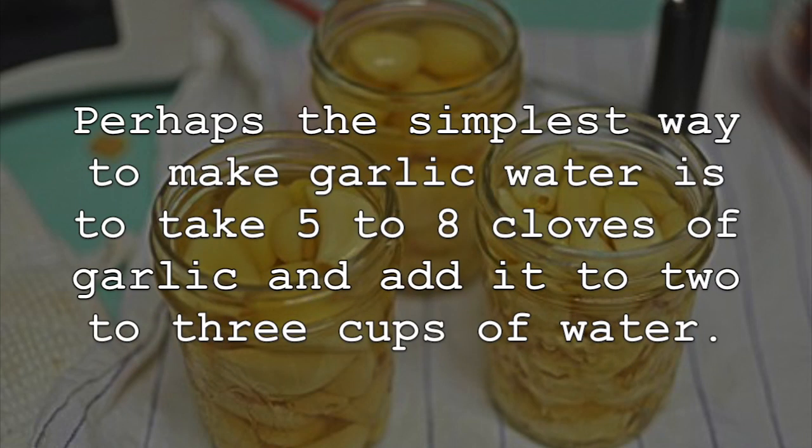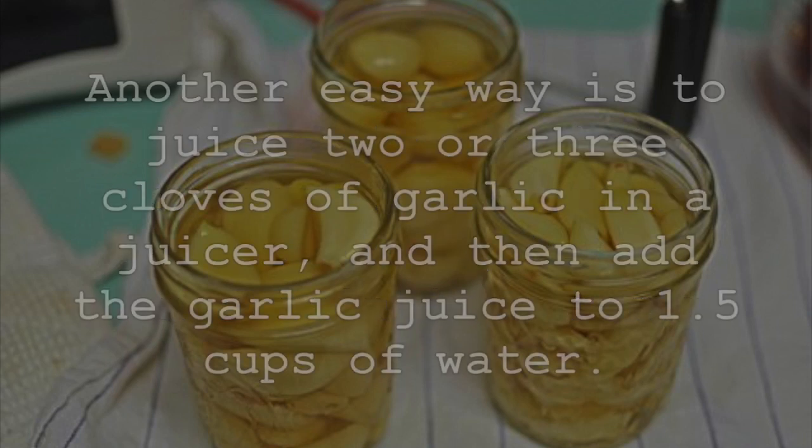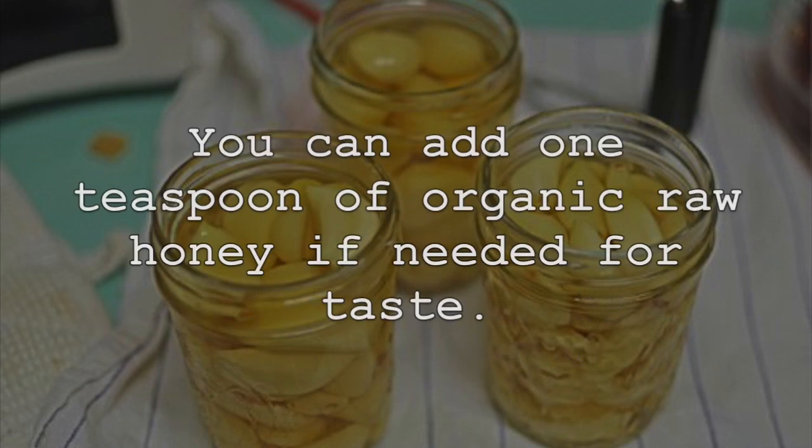Perhaps the simplest way to make garlic water is to take 5 to 8 cloves of garlic and add it to 2 to 3 cups of water. Let this mixture infuse for about an hour or even overnight, and then strain into a cup. Another easy way is to juice 2 or 3 cloves of garlic in a juicer, and then add the garlic juice to 1.5 cups of water. You can add 1 teaspoon of organic raw honey if needed for taste.